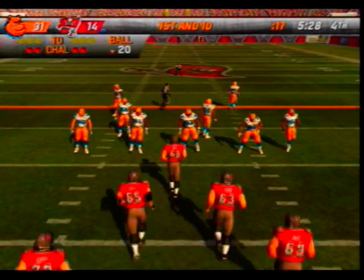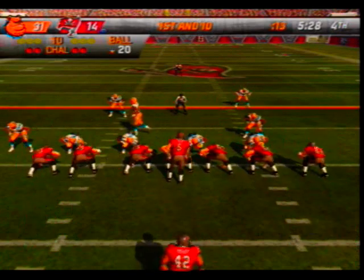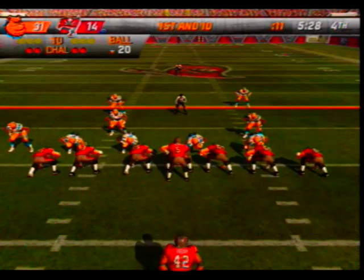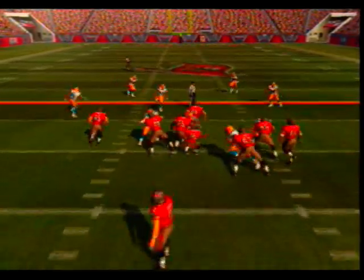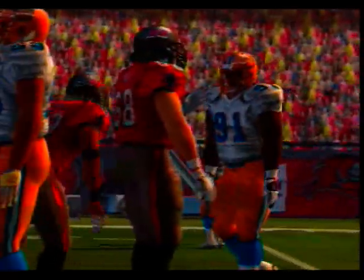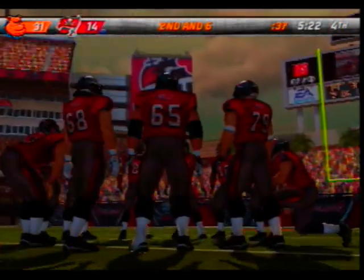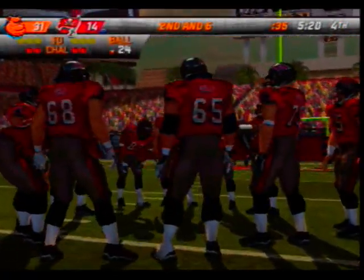First and 10. Ball on the 20-yard line. One back. Wallace, the lone back. He takes the delayed handoff. Bennett is there for the tackle at the 24. They get some decent yardage on the run, but, John, they're using up precious seconds. What they really need to do is put the ball in the air. Put the pressure on the secondary.